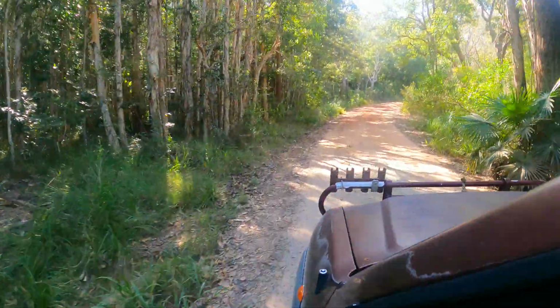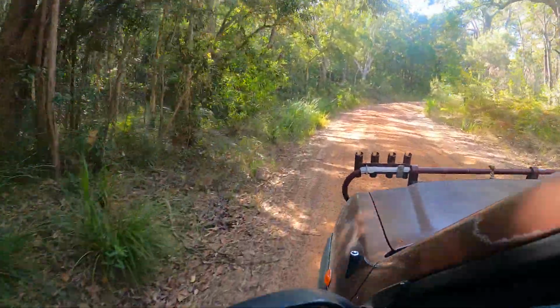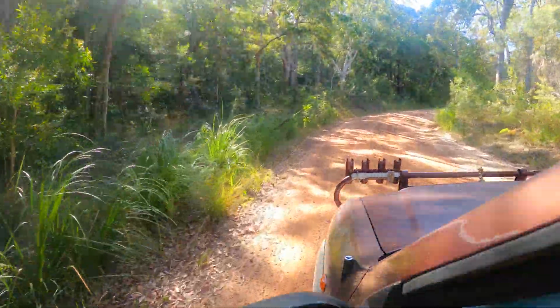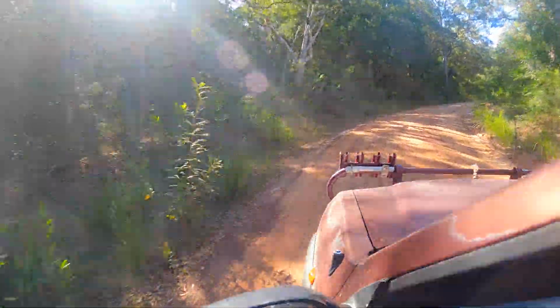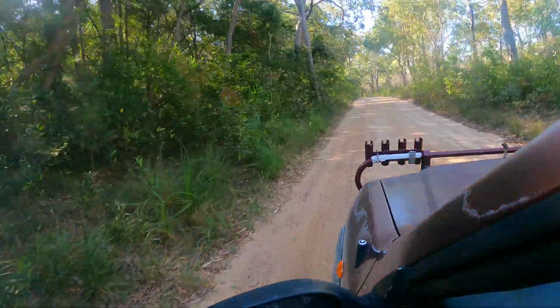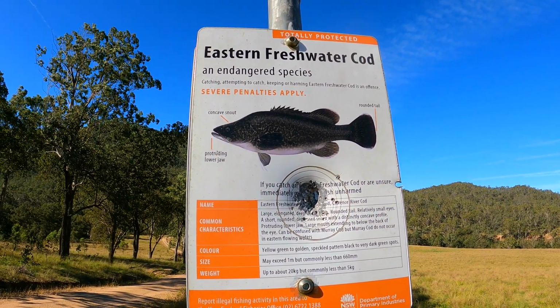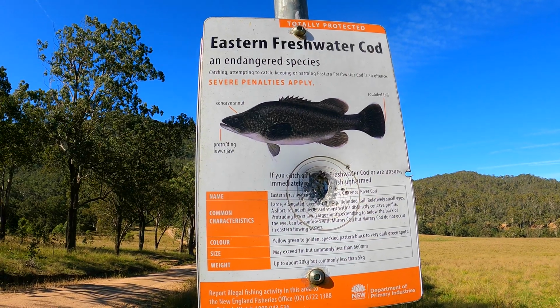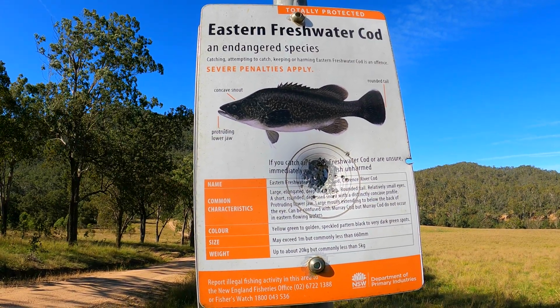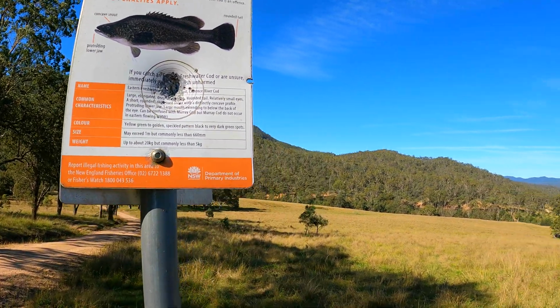We headed over to another very remote mountain range, and the only way to get here was driving for over an hour along very narrow, winding dirt roads, until we finally came to this clearing and I discovered this sign that the local farmers had used for target practice. But there was something very special on this sign. It had a species of cod I had never heard of before.